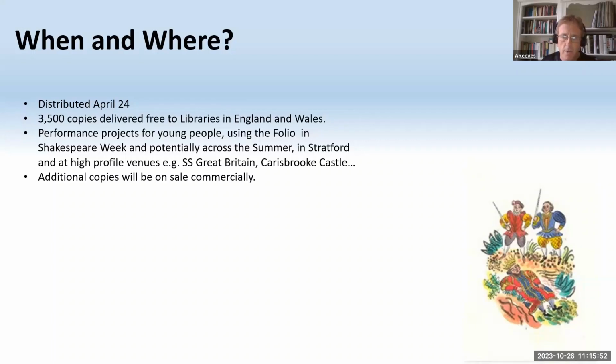I think it's one copy per branch is what we're aiming for, essentially. Additional copies will be on sale, as we've said. The resource that Collie's going to talk about in a bit will have lots of ideas about how to use it. I think in terms of whether it's community-run libraries as well, I think I'm right in saying, Sarah, that we have enough through your connections to include those. And our partnership is with everything that's covered by Libraries Connected. So I think mobile libraries should be fine.